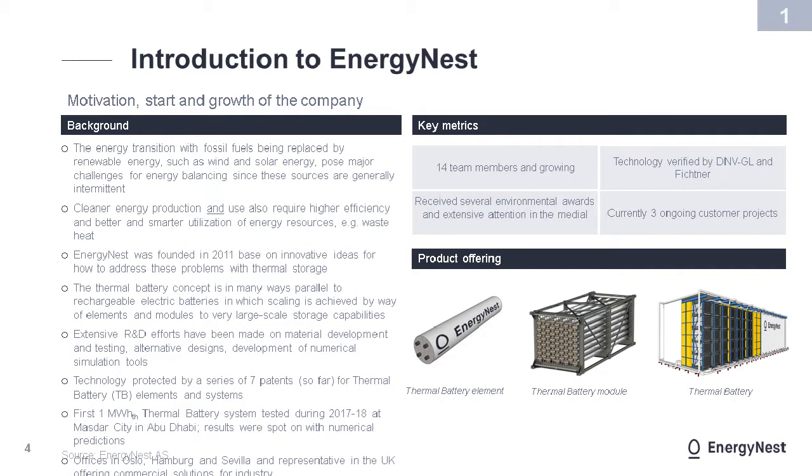So now we are venturing into the more commercial phase. We are still a small company, but we have the headquarters in Oslo. We have offices in Hamburg and in Seville in Spain, and also a representative in the UK.